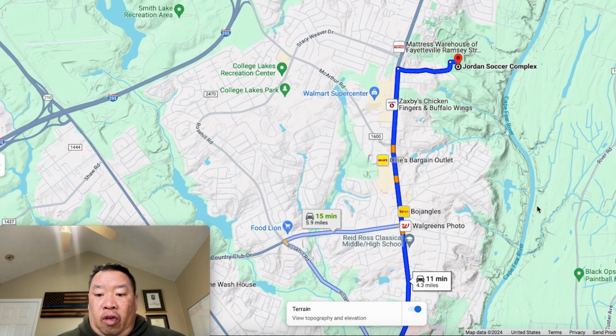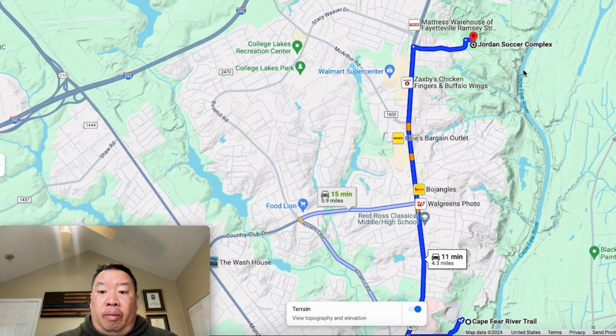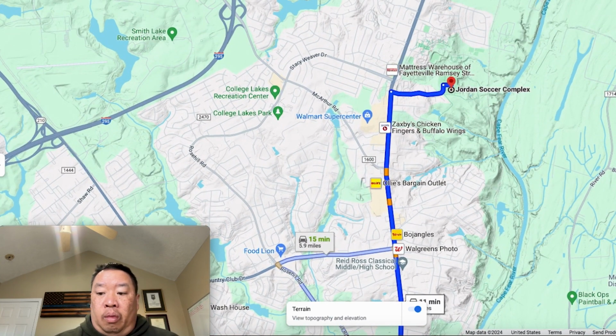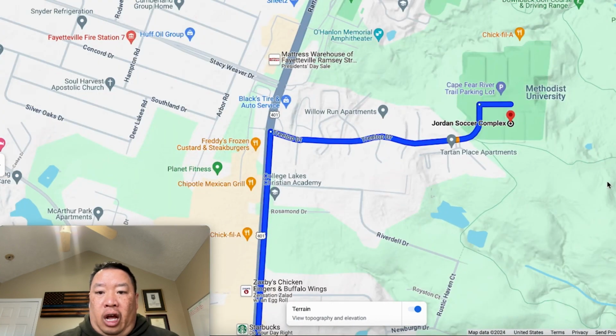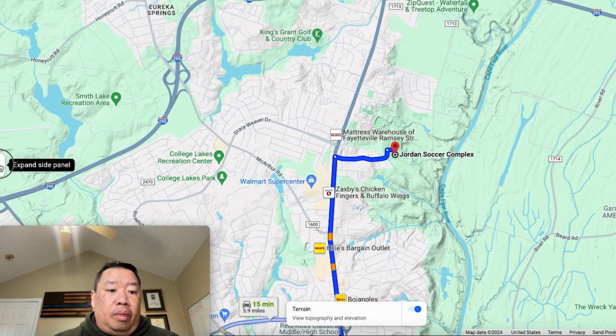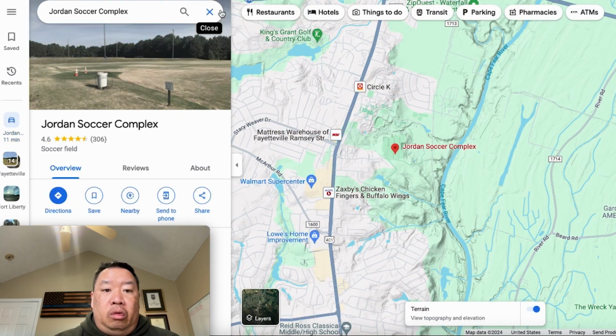And so here's the Cape Fear River. It's great if you live in the Ramsey Street area. Here's the Jordan Soccer Complex. This is where my son played soccer when he was little, and it's right next to Methodist College. Or you just take Treetop Drive all the way to the soccer complex. So definitely, River Trail, if that's something you're into, definitely check it out. Great for exercise, just getting out and enjoying the area.